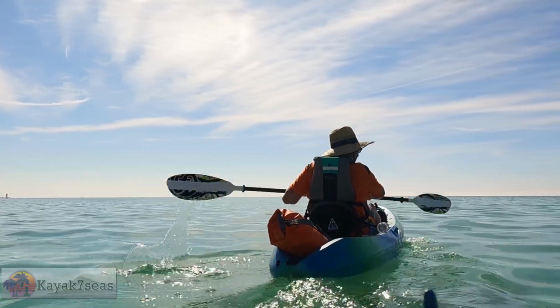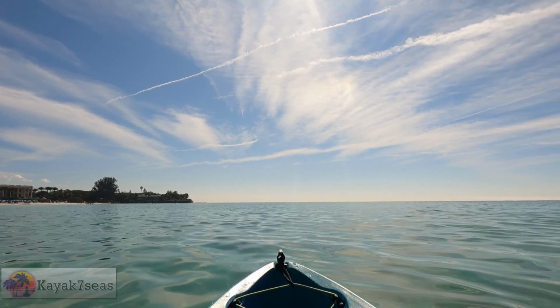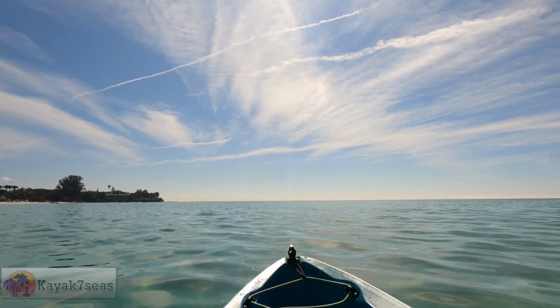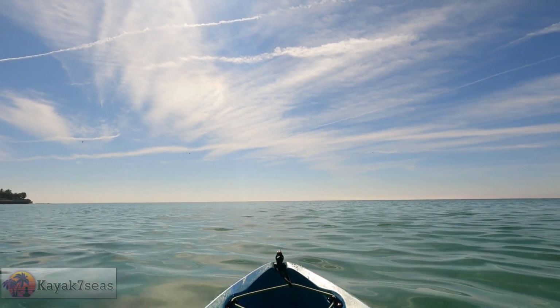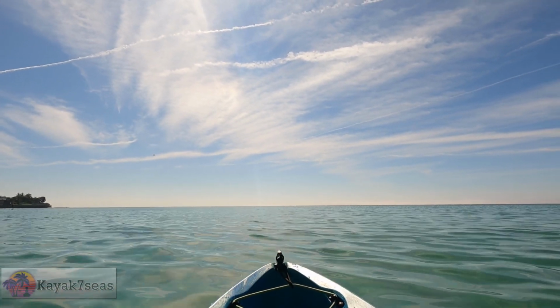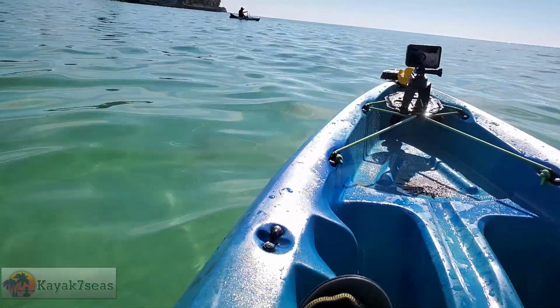The water on the Gulf Coast is amazingly clear, much different than the brackish waters we kayak on Florida's Space Coast. It reminds me more of the clear waters that we see further south in the Florida Keys. Point of Rocks is a short paddle from the public beach access number 12, but the calm waters will certainly make this a pleasant trip.